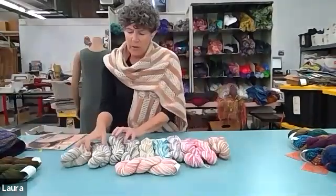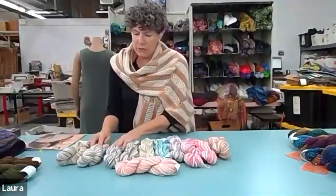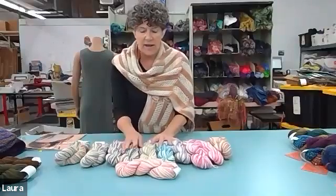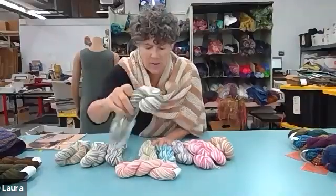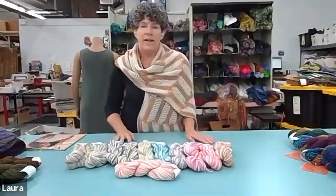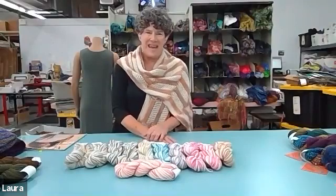Really pretty. Well, yeah, we've got the real neutrals. We've got gray and beige. We've got sage green and gray. That's lovely. Some brighter colors. I really do love this piece.